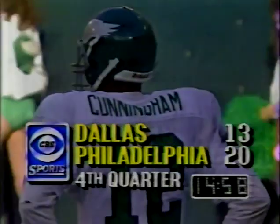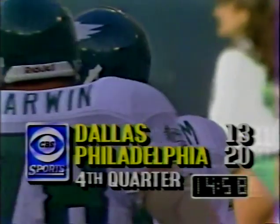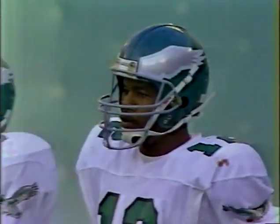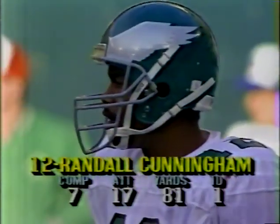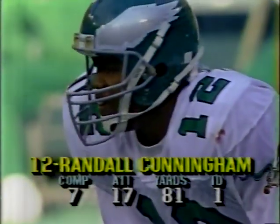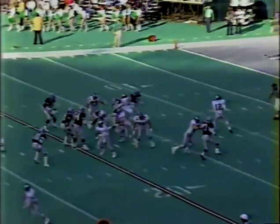Bringing up 3rd down and 8. It'll be 3rd and 8 for Randall Cunningham, as we are just underway in the 4th quarter here at Veterans Stadium. That time Cunningham tried to take a short set, hit Jackson on a quick post pattern. Actually hit Lockhart in the back. 7 of 17 for Cunningham, not anywhere near White's numbers, but his team is in front, 20 to 13.